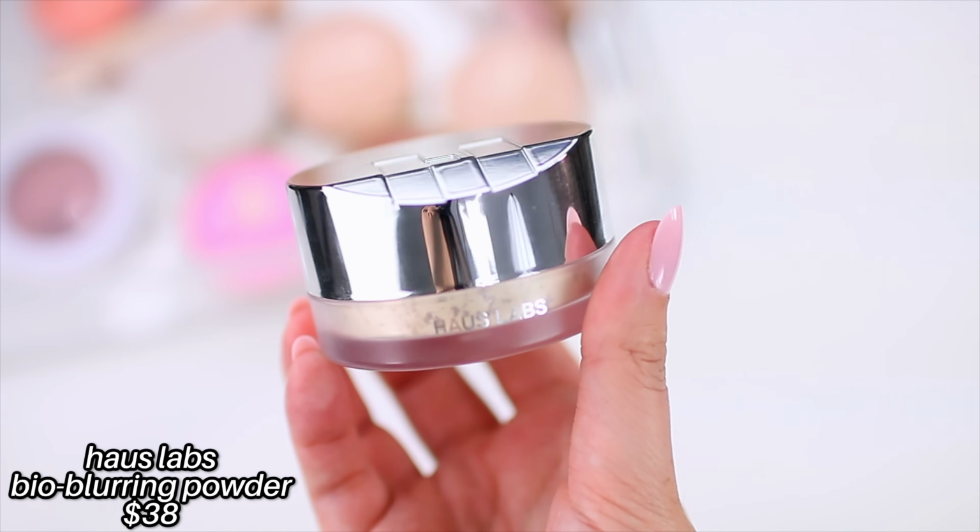In 2022, I didn't have the best luck with Haus Labs. I guess I only tried 3 products, but I didn't like the bronzer, I didn't like the highlighter, I did like the foundation, which was really nice. So after finding that I did like the foundation, I decided to try their powder because I thought maybe their complexion products were better for me than their cheek products. And I do find that to be the case because I love their Bio Blurring Loose Setting Powder.